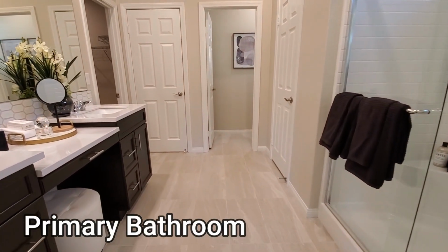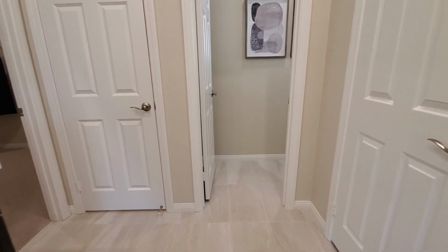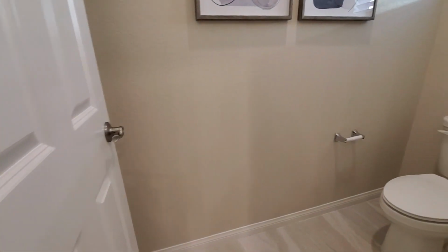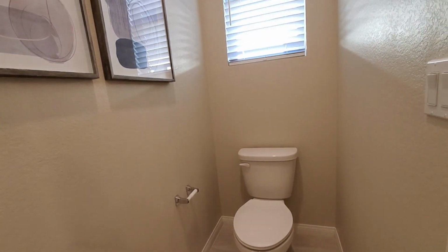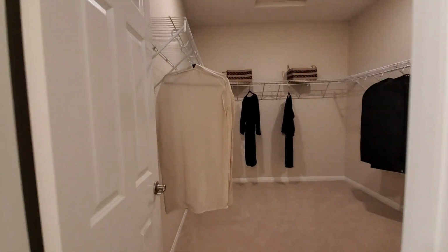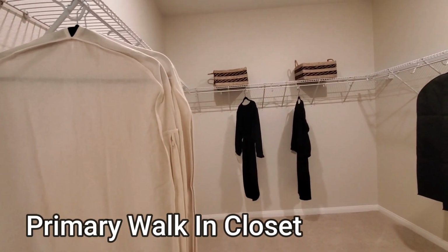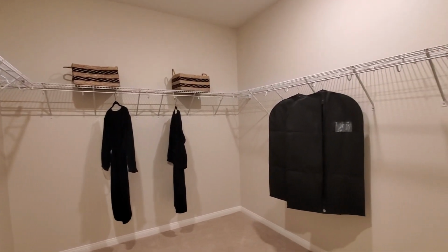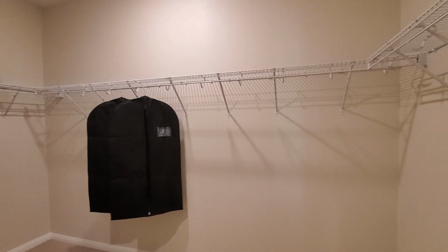Step into the ensuite primary bathroom, a sanctuary of sophistication and functionality. Convenience is key, and the private water closet with a toilet is a thoughtful addition, ensuring a sense of exclusivity and comfort. Prepare to be impressed by the expansive master walk-in closet, a dedicated space designed with your wardrobe in mind. Whether you're organizing winter layers or breezy summer attire, this closet accommodates it all, bringing a sense of order to your personal style.